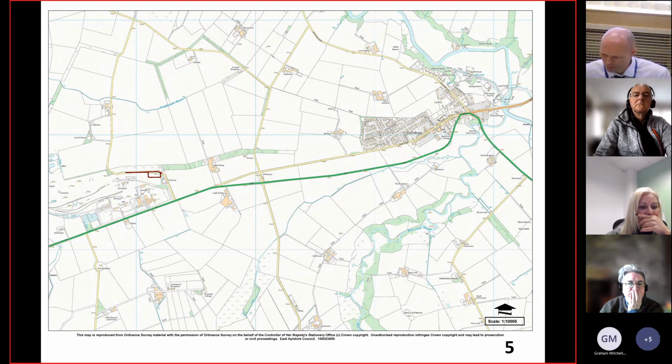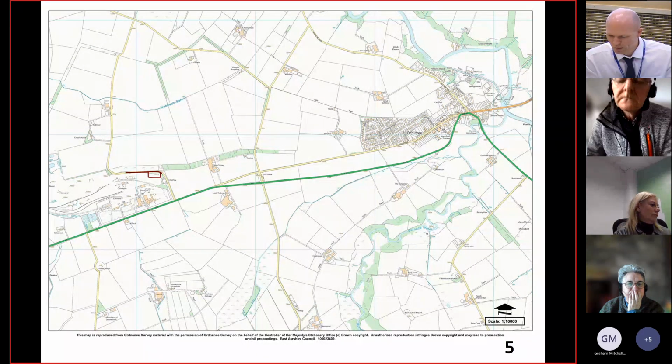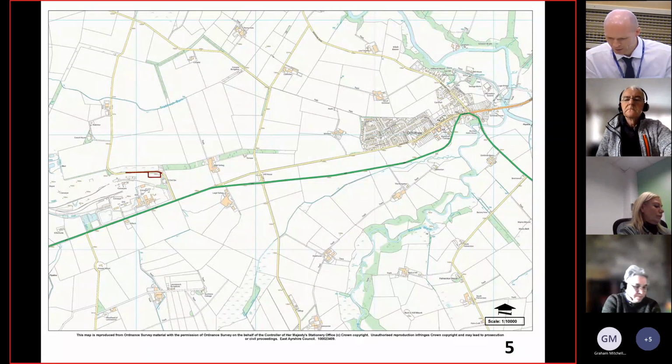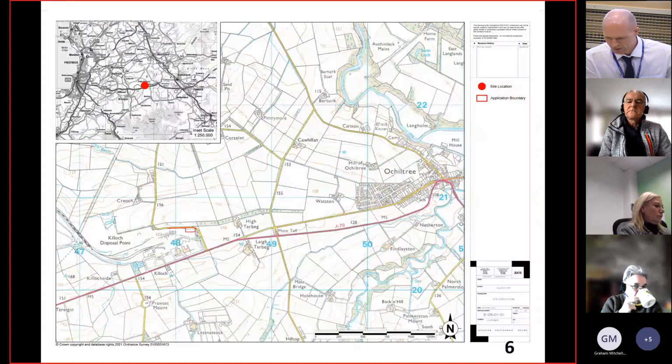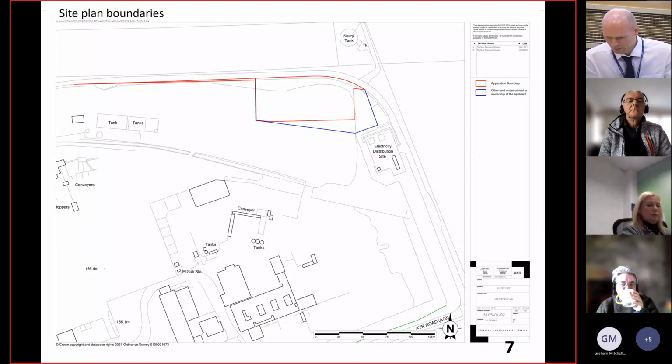This is a major application for a new battery energy storage system on land in the northeast corner of the existing Clough Depot, located just north of the A70. And you can see the application site on the slide there. This slide is just the applicant's location plan, showing the red line site boundary where the cursor is. And this is the application site in a bit more detail, where you can see the context of some of the surrounding features. You can see the red line application site boundary, and the blue line just to the south and east of that represents land under the ownership of the applicant.